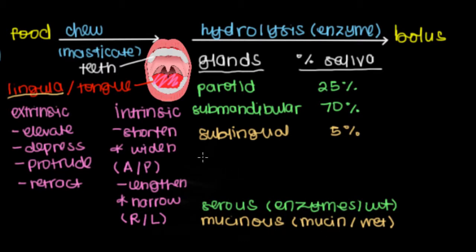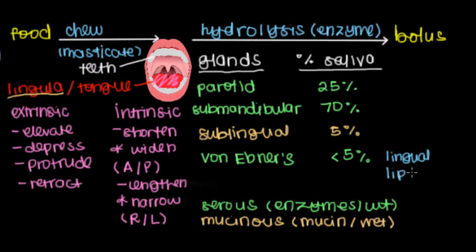And then finally, the last gland that we have that contributes to hydrolysis in our mouth is called von Ebner's gland. So von Ebner's gland, which releases less than 5% of our salivary content, so very little. And these guys are mainly located at the tip of our tongue. And what's special about von Ebner's gland is that they release an enzyme called lingual lipase. Lingual lipase, which, as the name suggests, breaks down lipids, or more specifically, triglycerides.